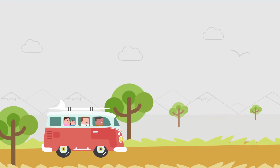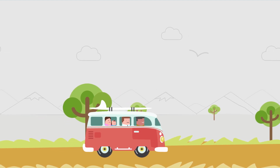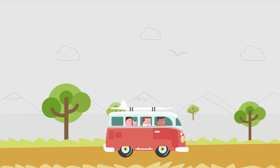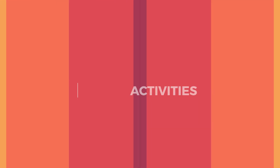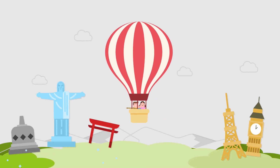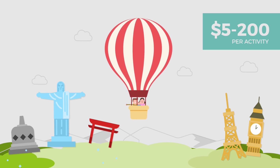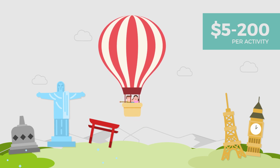Local transportation. Local commute, though a small part of the expense, can be a major cost saver. If you travel slower and take public transports, the cost can come down significantly. Activities. These are things like safaris, monument tours, adventure, and activities. These activities can range from $5 to $200 each, depending on the activity and location.